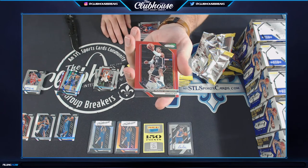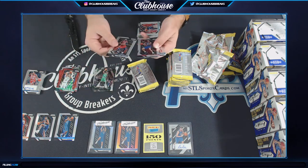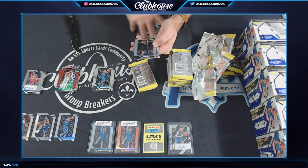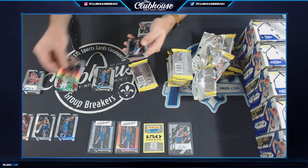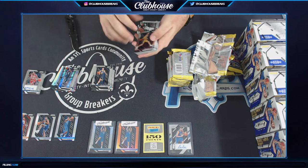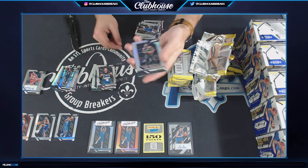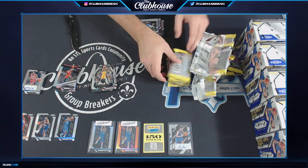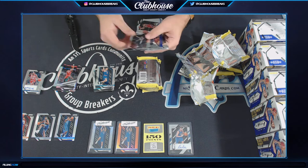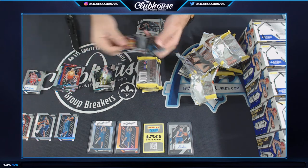Rondae Hollis-Jefferson for the Nets. Red. Number to 299. Jayson Tatum, Red Wave. Matthew Dellavedova. Silver. Tyreke Evans. Mike is full of lies. Ain't no Jordan in this. Come on. Spencer Dinwiddie for the Nets, Silver. DeMar DeRozan. I mean, I still cannot believe that all is in one case right there. Oh my, Derrick Favors, the 199 for the Jazz, Blue. Sit on a throne of lies. Rudy Gobert for the Jazz, Red Wave.